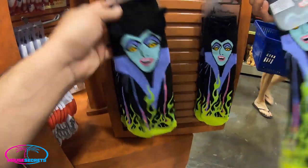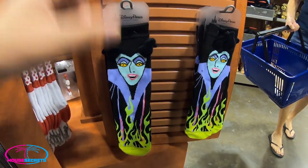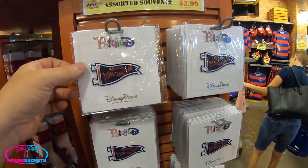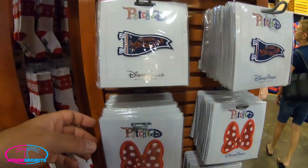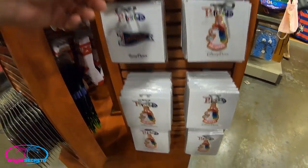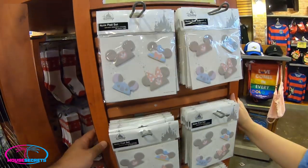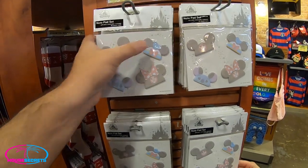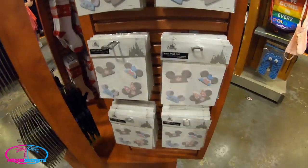They've got the Maleficent socks also. These are $3.99 for the Maleficent socks. I love those. Look at that little horns. Here are more patches. It's the official Mouseketeer pennant patches. These are all $3.99. They've got the Minnie Mouse bows, $3.99. The unicorn famous, $3.99. I'll just spin the rack. Anything cool on this side? Yes, there is. $3.99 for the little notepad sets, the Mouseketeer hats, Donald Duck hats, Minnie Mouse hats, Stitch hats. All of these are really, really cool.